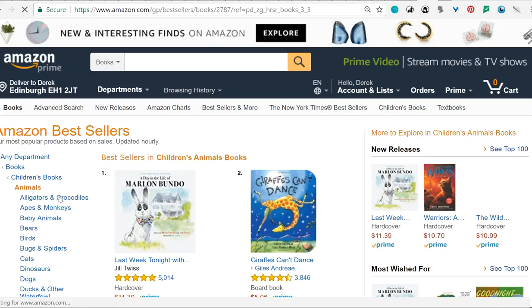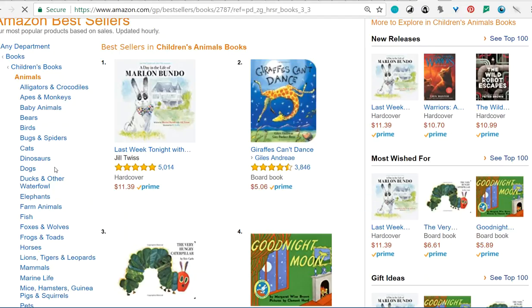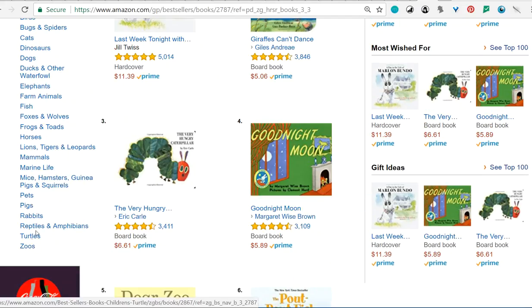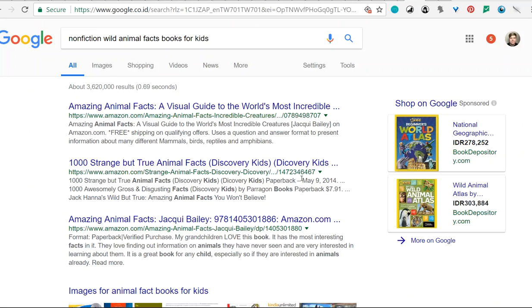But also, you could be in children's books, animals, and then choose some of these animals. So like reptiles and amphibians, fish. I'm not sure all, like these don't quite fit, and a lot of these, they don't look like the right kind of books because it's not nonfiction.